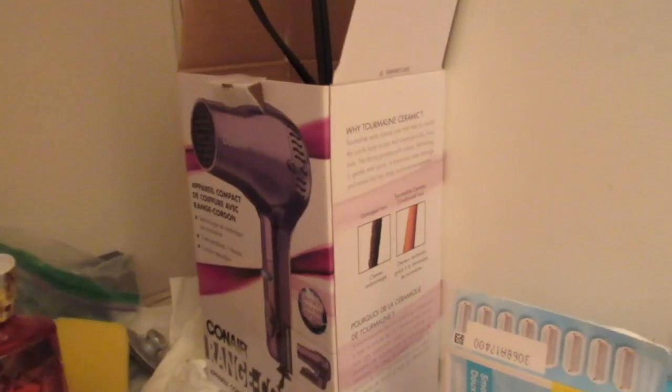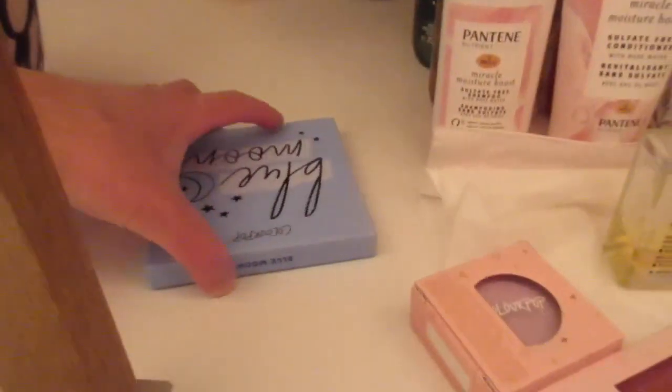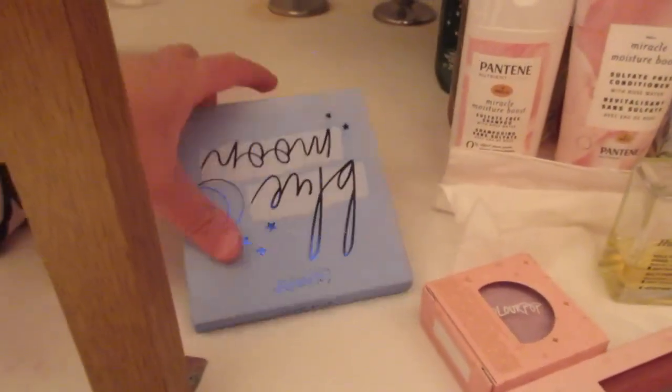There's the Cord Keeper Compact Styler. I like it, it's small, so it's tiny. It's like the perfect size. Over here, I actually got this from ColourPop because I'm not a makeup person at all. But I had an interesting idea to do with makeup, I just never got to it.